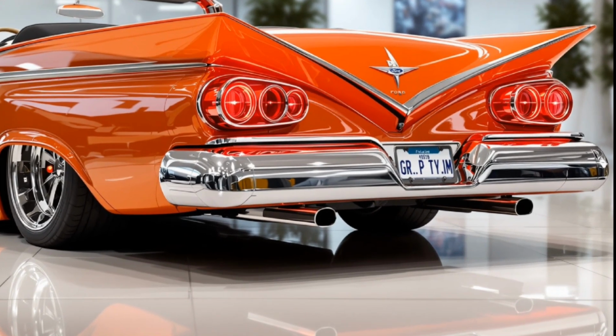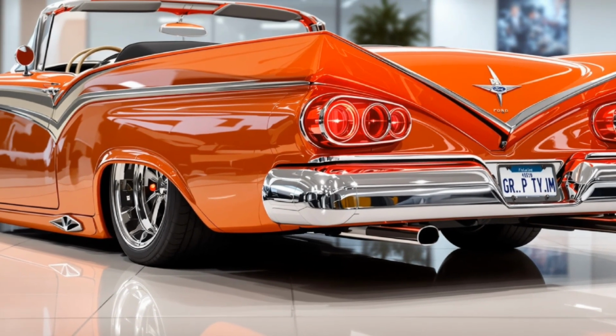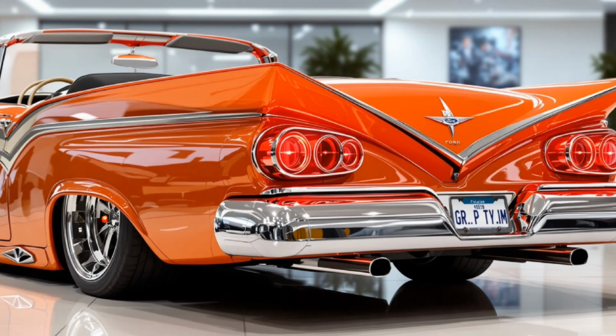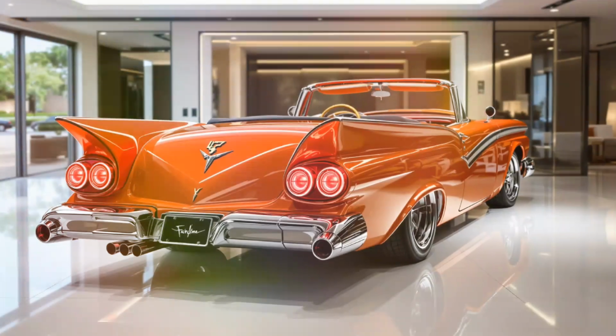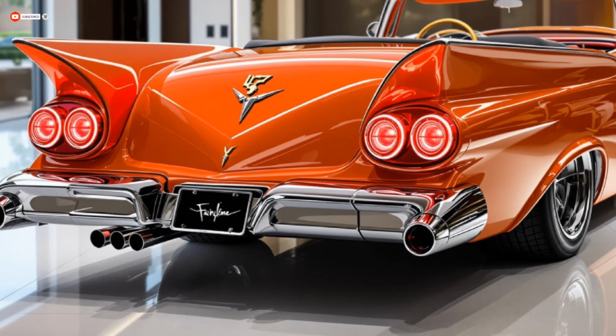Today, we're taking a step back into the golden age of American automotive design, where chrome was king, tailfins ruled the roads, and innovation was on full display. This is the 1959 Ford Fairlane 500 Skyliner Convertible, and it's not just any classic cruiser. It's a mechanical marvel with a disappearing hardtop that stunned the world.